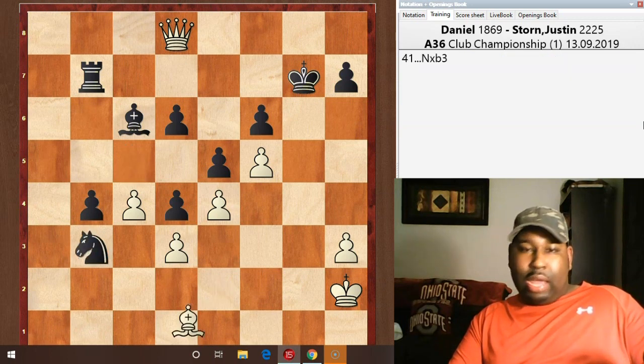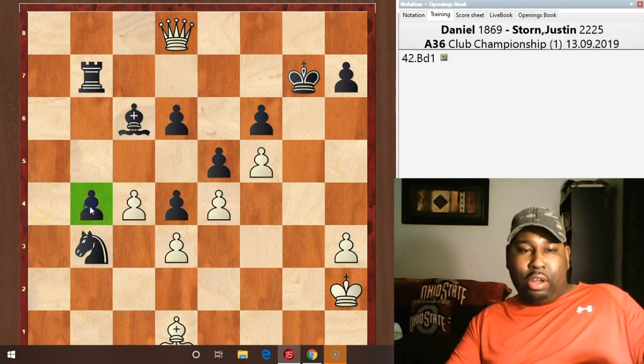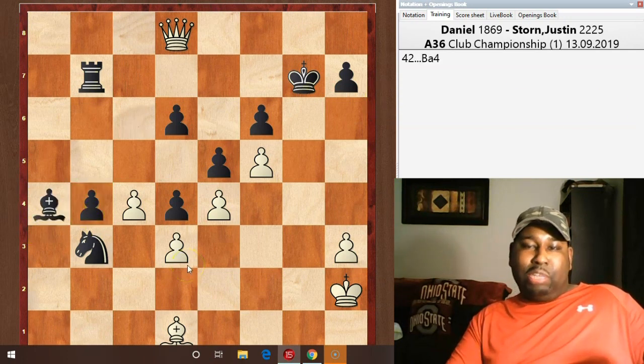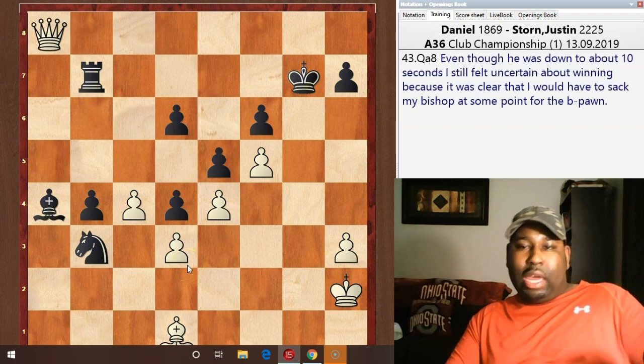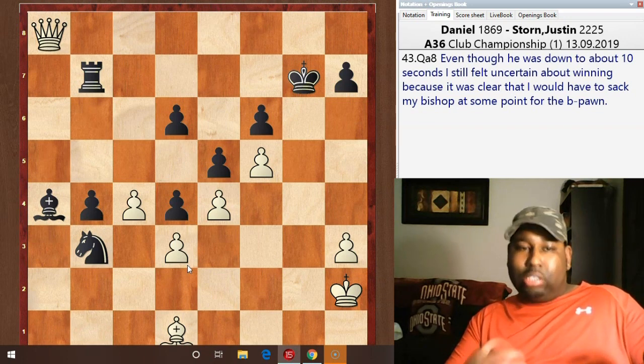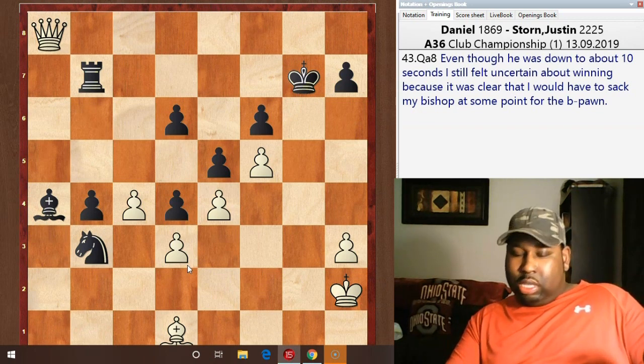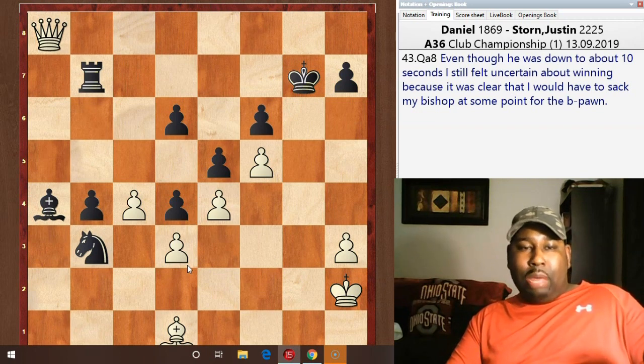So he captures the pawn. Knight takes B3. I go back, bishop D1. At this point, I'm realizing that I'm probably going to have to sack my bishop for his B pawn at some point. He plays bishop A4, queen A8. Even though at this point he was down to about 10 seconds on his clock, I still felt uncertain about whether I was going to win this game or not, just because, again, I was going to have to sack my bishop for the B pawn. He was still going to have a lot of pieces on the board.